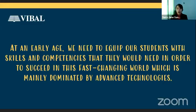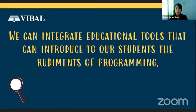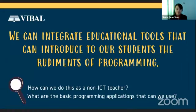Now, even as non-ICT subject teachers, we should expose our students to basic programming. And the earlier is actually the better. Now, how can we do this? We can integrate educational tools that can introduce to our students the rudiments of programming. And this would be actually the focus of our webinar for today. Now, 2 questions that I have here. How can we do this as a non-ICT teacher? And what are the basic programming applications that we can use?